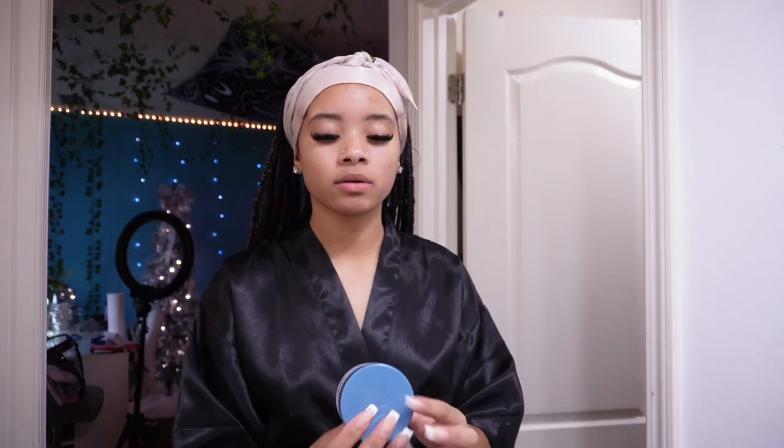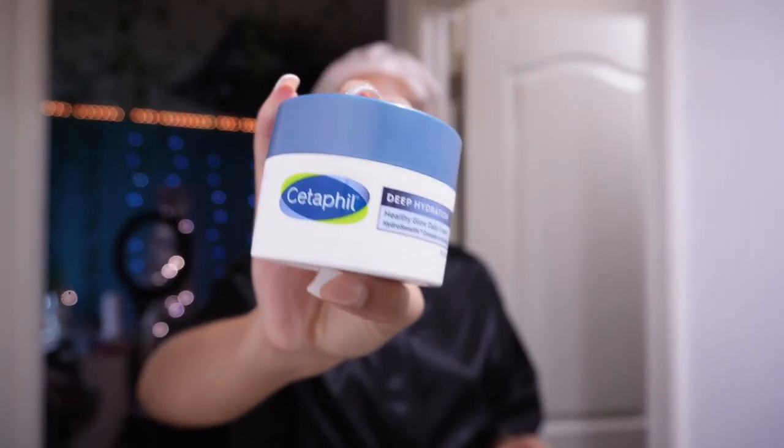So then next, I only really put that on my face, but for moisturizer, I use Cetaphil. If you're gonna be using this, you're gonna need a good moisturizer, and this is one I recommend. So I put it right here, because this is where my face is usually dry.